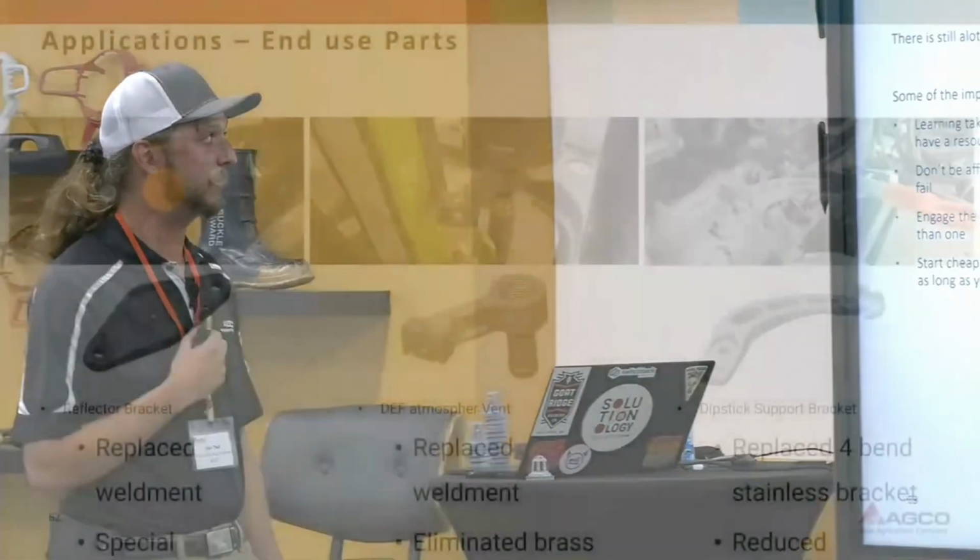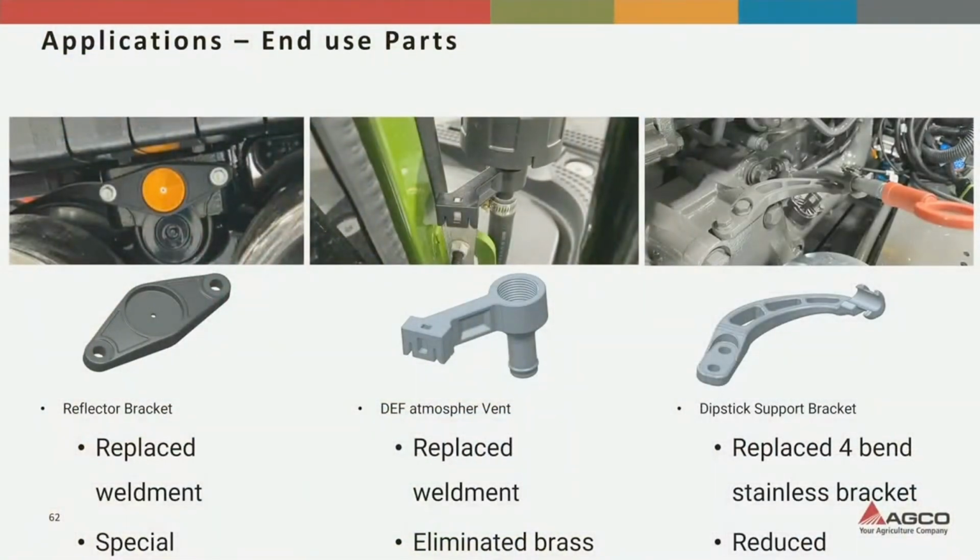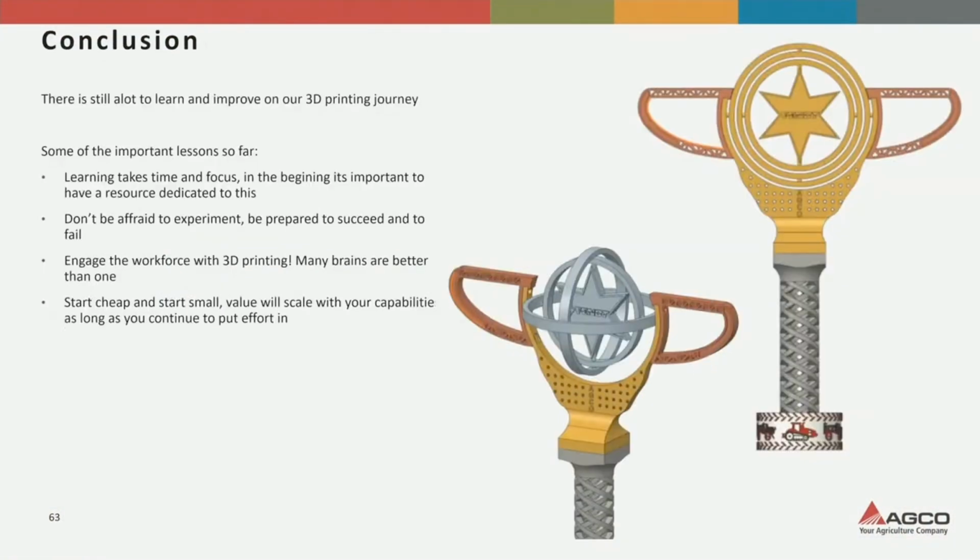In conclusion, there's still a lot of opportunity for us. We're still learning, we're still growing, and we still have a lot to improve on in our additive manufacturing journey. My key lessons, I would say, is that learning takes a lot of time and effort, and it's important to have a resource dedicated to that. Sometimes you hear stories of companies that have tried 3D printing and they just think that you can just buy the equipment and magic things will just happen and you'll save all kinds of money, and that's not really how it works. So you're going to have to dedicate a resource to, hey, we got this new piece of equipment. It's just like any other piece of equipment. There's nuances to it. And it's important to dedicate that resource to learn those nuances.